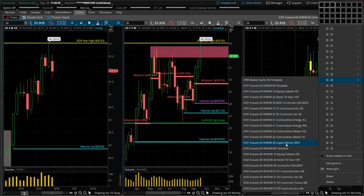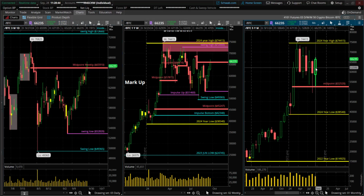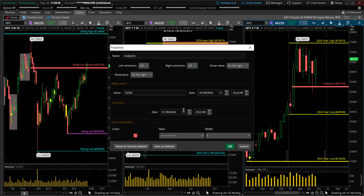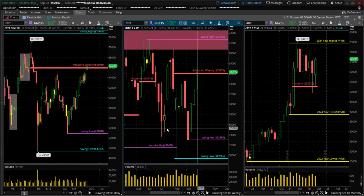Let's go into the crypto, Bitcoin. Monthly chart. Green, higher high, higher low, big wick on the bottom from that prior week when it tested that midpoint. The weekly chart, excuse me. Weekly chart, higher high, higher low, tested midpoint, closed above it, right at it.